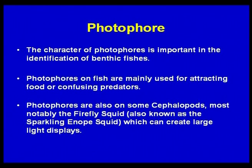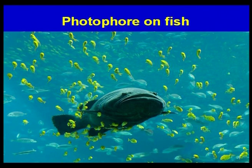Photophores are also seen in cephalopods and most of the fireflies and squids. Here is a small example, you can see it on your monitor. The small yellow-colored fishes are highly seen with photophores, and they just confuse the larger fishes. Not only animals, even fungi can also emit light and are bioluminescent.